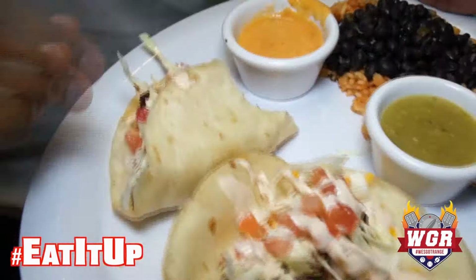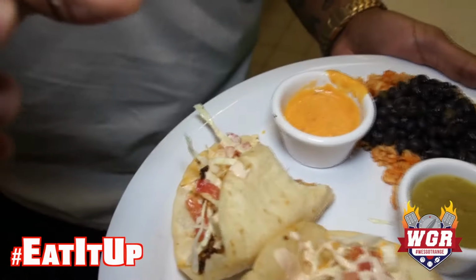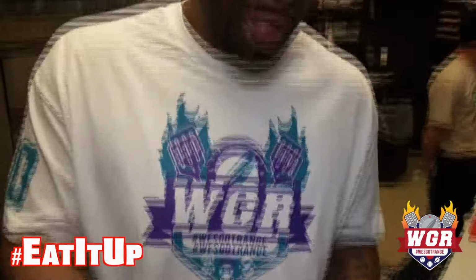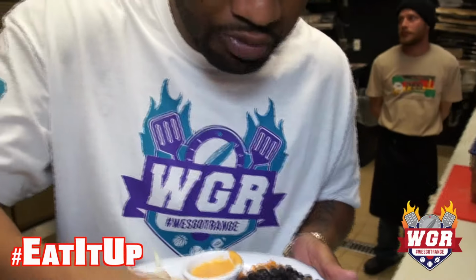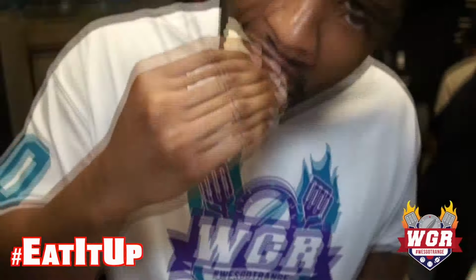Definitely the kick in the sauce right there. This bread is oh so soft. The cabbage gives it that crispness. Then you taste the seasoning and the fish. Not too salty. Pretty good dish. Let's try some of these beans with it. Perfect flavor meshing of the beans and the rice right here. Like I said, taco's not too salty. This is an excellent dish.